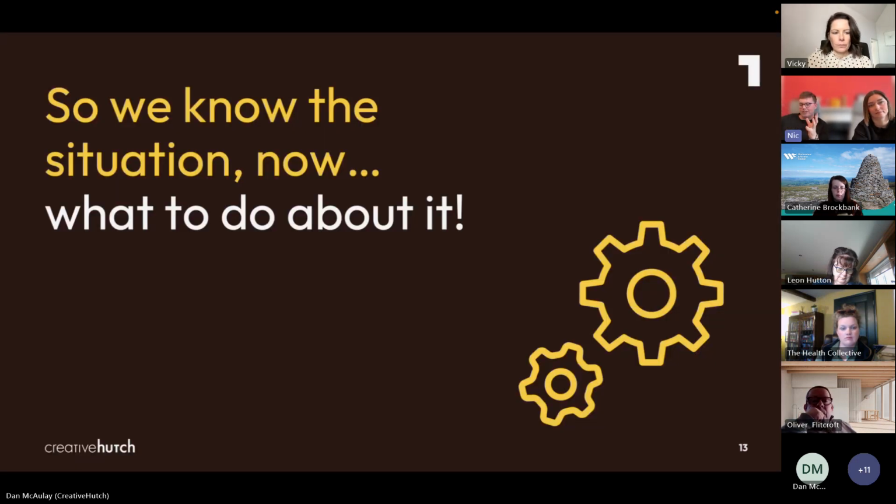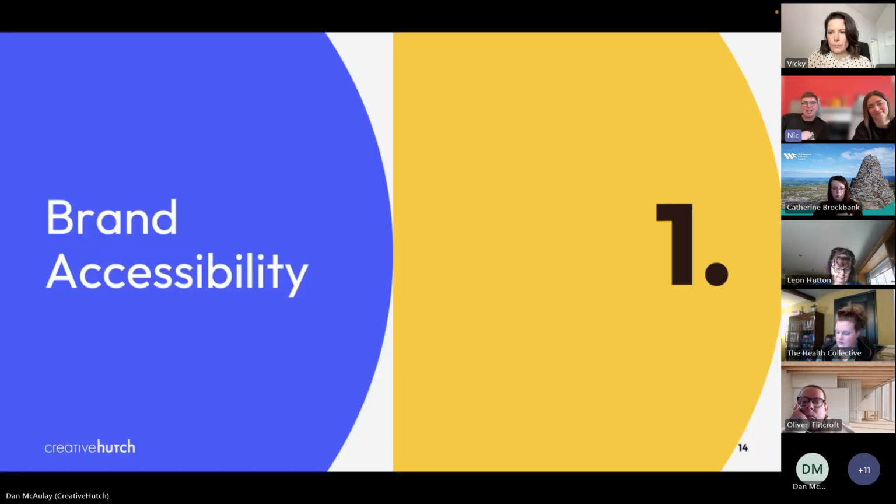So now we know the scale of the challenge. Here is what we do about it. We're going to be handing over to Vicky as we start off with the key part, which is branding, and it's the first part in any accessibility audit. After you, Vicky.